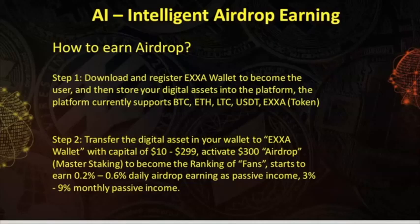I mean, there has to be something new out there, and ever since the recent exit scam of L7, people are probably bored. They're wanting to put their money in other places, so I do believe that's where EXXA wallet comes in. So it says here, step 2, transfer the digital asset in your wallet to EXXA wallet with capital of at least $10 to $299. Activate this thing at $300 or more.